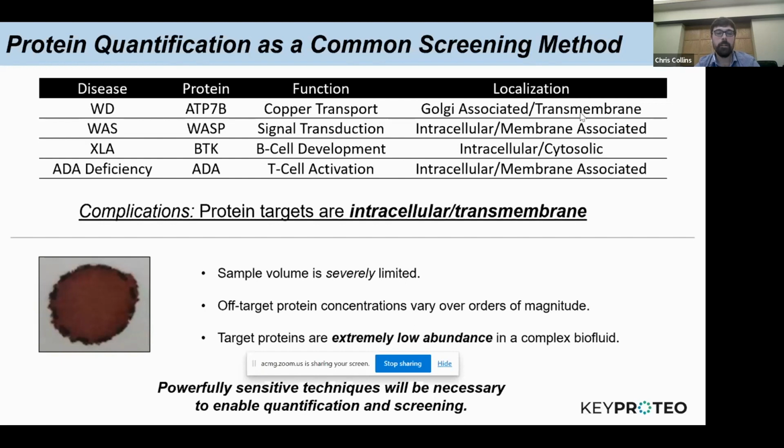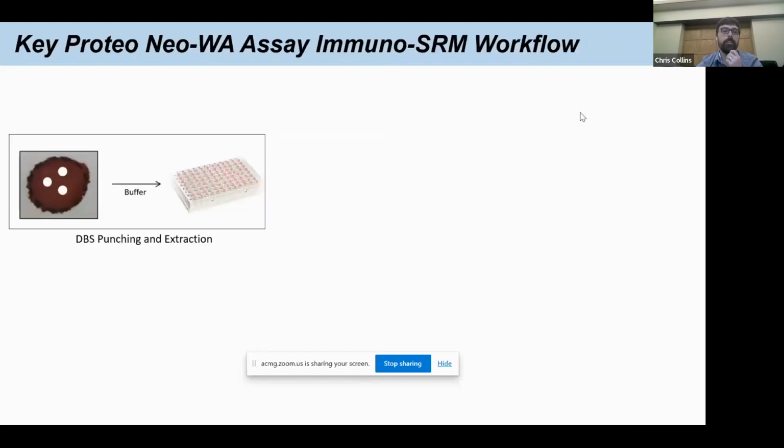And then on top of that, we want to do it from dried blood spots, right? Where the sample volume that we get is very limited, and it's a very complex biofluid, where protein concentrations are going to range from serum albumin extremely high down to very, very low. And so how do we get a sensitive enough measurement to really make this viable? So a powerful, sensitive technique is going to be necessary.